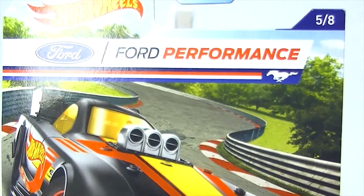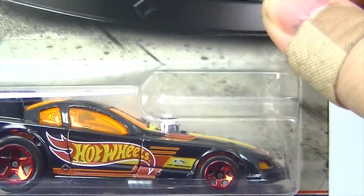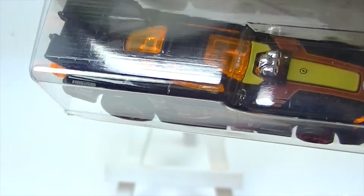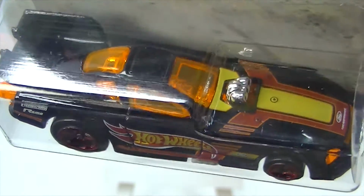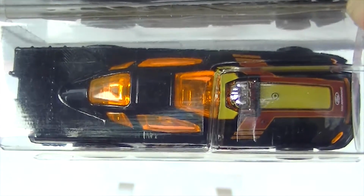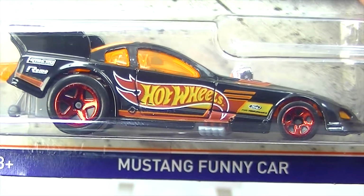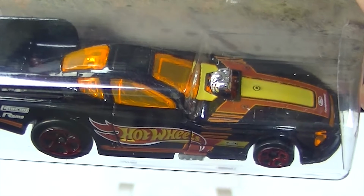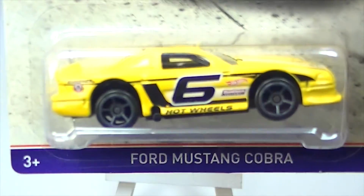Next one, that is number 5 of 8. That's the Mustang Funny Car. This is probably my least favorite funny car that Hot Wheels makes. Traditionally, it's not particularly good on the track with those tiny tires in front, big tires in back, and pretty thin car. It tends to fishtail down the track as those big tires push those little tires. But I do like the decorations on that one. That's another one of those where I like the color and the decoration on the car, I just don't like the casting. Here's the Ford Mustang Cobra.